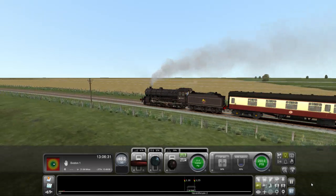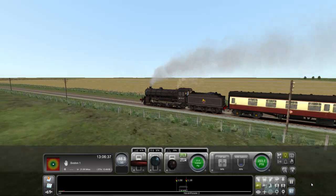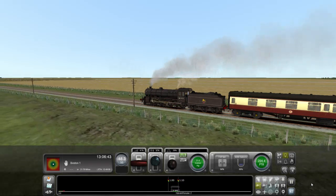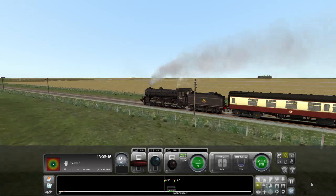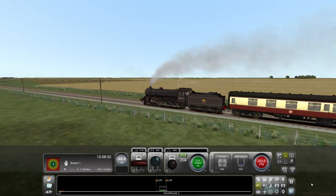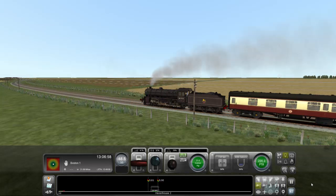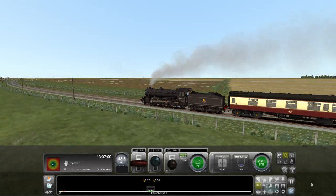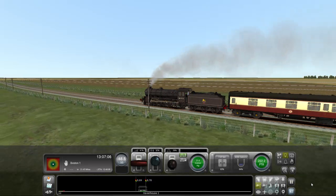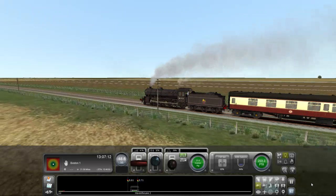Not sure what the maximum speed of a B1 was. Probably about, I don't know, about 80, I think, something like that, maybe 60, 70, but I don't know. About 80 mile an hour, I would have thought. But we're not going to be able to do that on this line. The maximum speed we're going to achieve on the way to Cleethorpes is going to be, what, 65 mile an hour? But yeah, no rush. I'm comfortable at that. Nice 48 miles an hour.